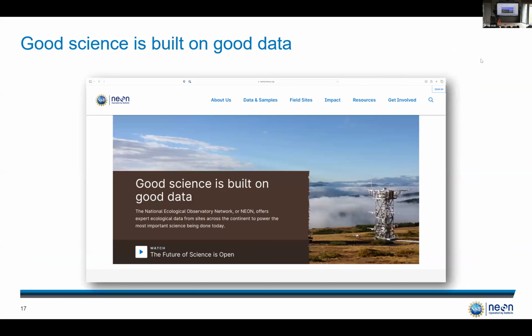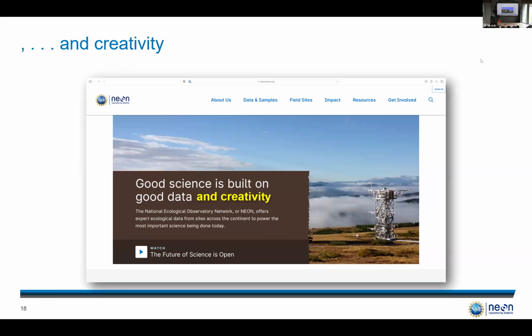So I'll leave you with this. At NEON, we like to say that good science is built on good data. But I also like to add: good data and creativity. And I think workshops like this, where we have the opportunity to come together and exchange ideas, are one of those vehicles for us to improve our creativity and how we can utilize these data for societal benefits.